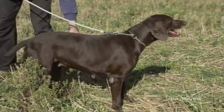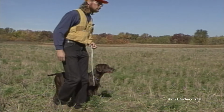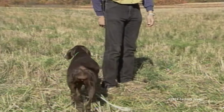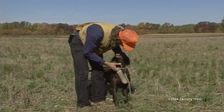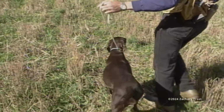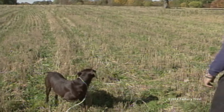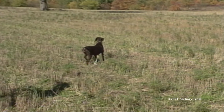Once I've got the dog whoaing well, then I can use something for simulating a flush. Coco, heel. Fetch. Heel. Give. Okay, good girl, good girl. Coco, heel. Nothing to simulate the flush of a bird like an actual bird. Okay, good girl, good girl. Atta girl. It's on its way home right now.